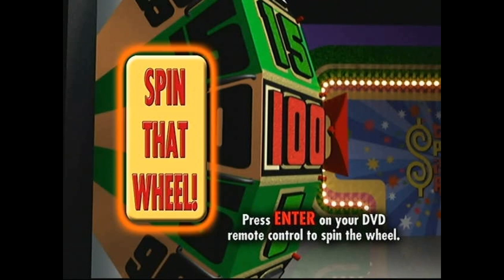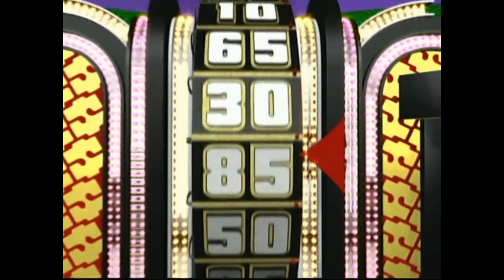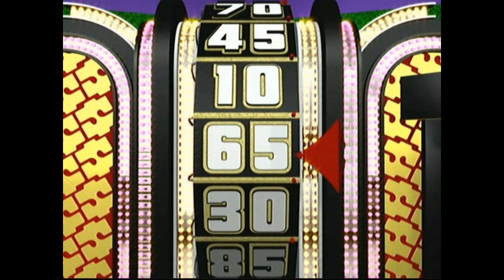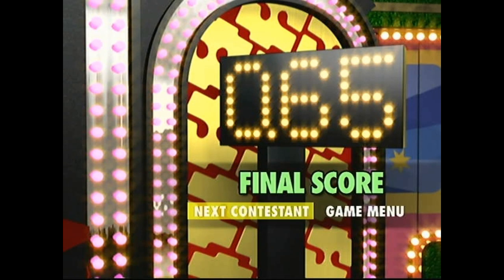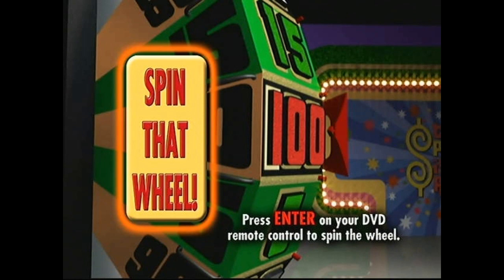Here we go. $65. I'll stay. All right, Green, you stay. Stand next to the wheel, Green. Contestant, step up and spin that wheel. Now it's Blue's turn to spin the wheel. My turn.